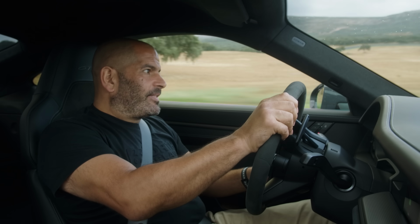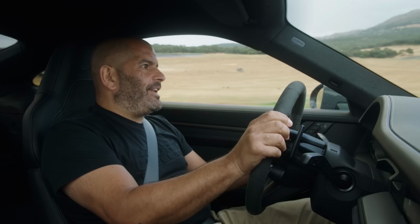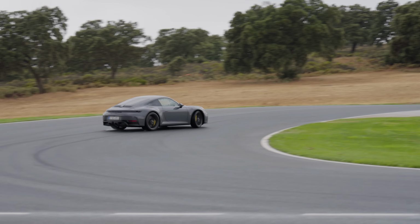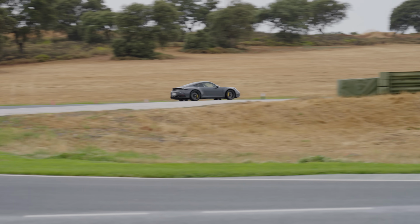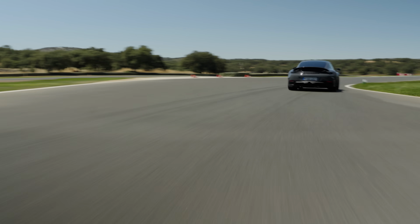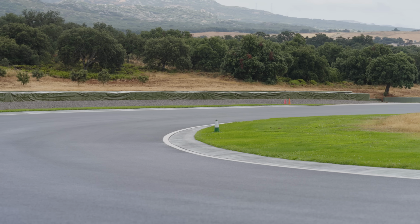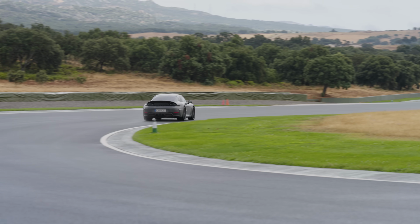You know, it's got a lot of grip until it hasn't got grip, and then it slides beautifully because there's so much torque. You touch the throttle and you get this instant boost from the turbochargers. It's lag-free stuff. Yeah, this is worth further investigation.